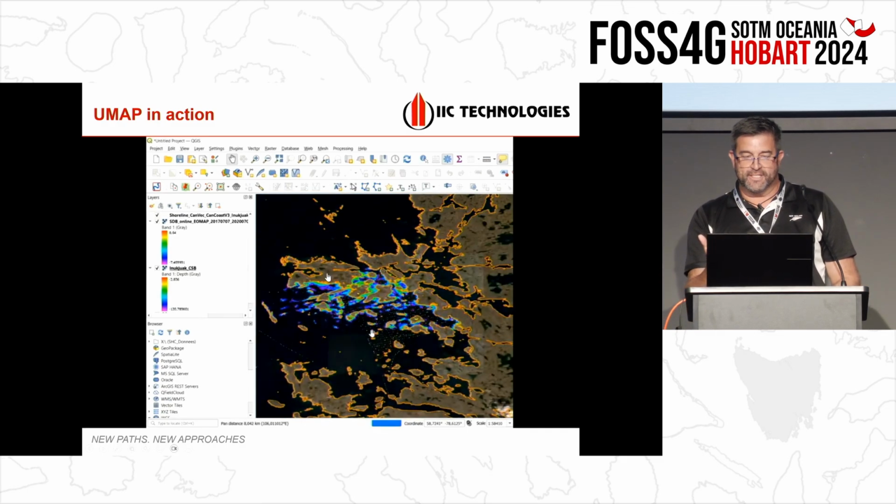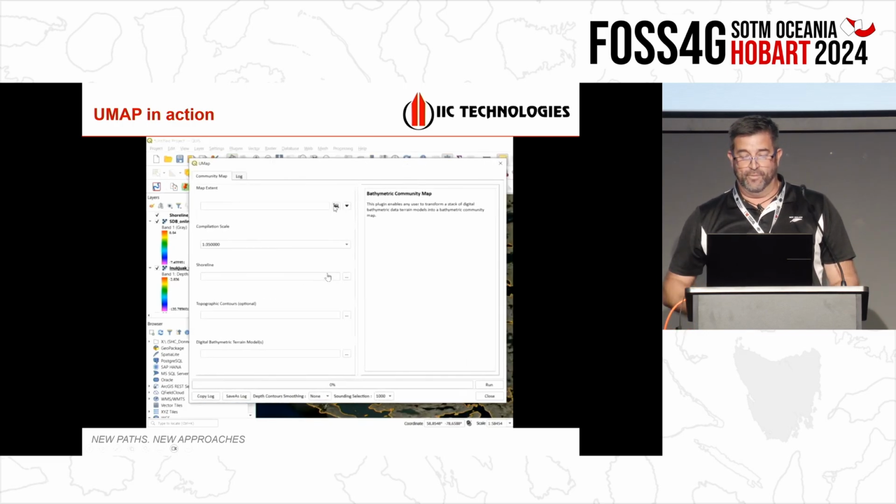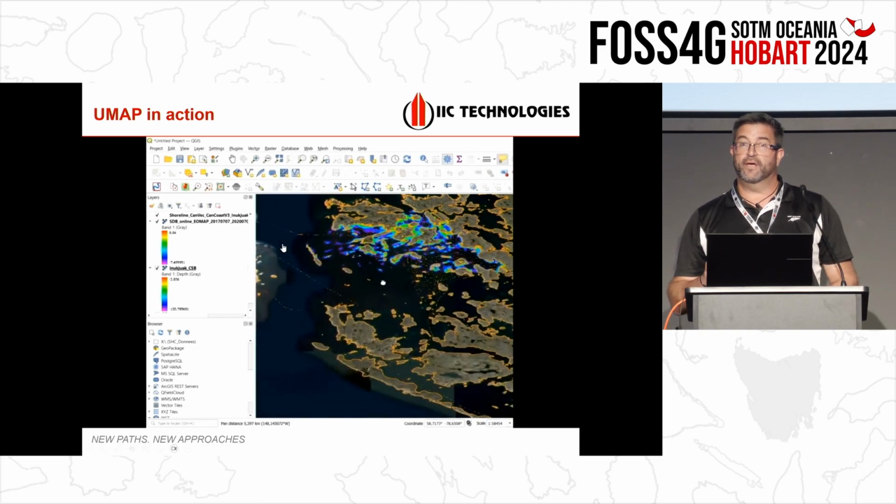So they're in QGIS, they're going to open up UMap, and if we pause it there, you can see that there's a series of things that need to be selected. So first of all, they're going to choose their map extents, and they'll do that just by dragging and dropping shortly. I mentioned that they choose the sounding scale, or the scale of the chart, and that determines the sounding selection and the contouring.